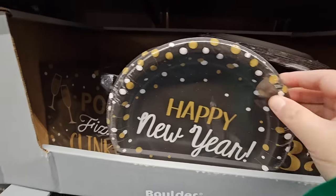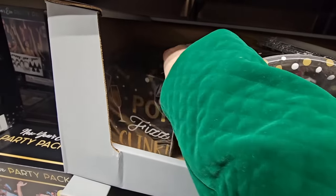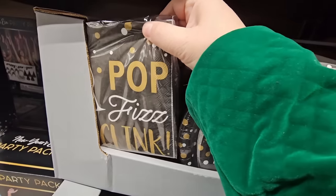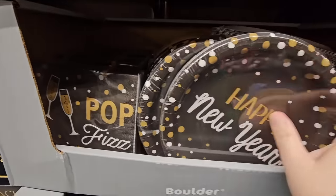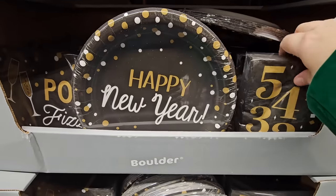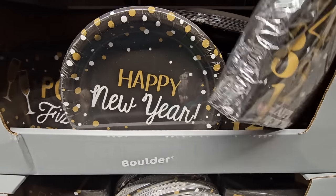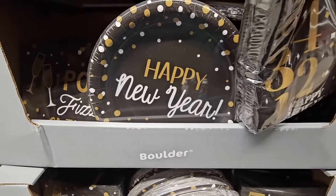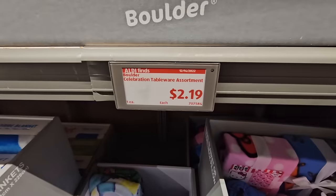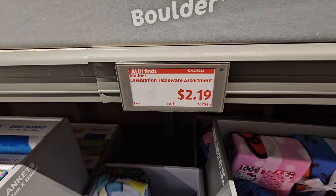Now, again, if you're planning a Happy New Year, your New Year's Eve party, or just, you know, maybe for like a brunch for New Year's Day, you could definitely use these. And we have the plates, we have the napkins, and so those are always nice to have on hand. And the price is really decent for $2.19.